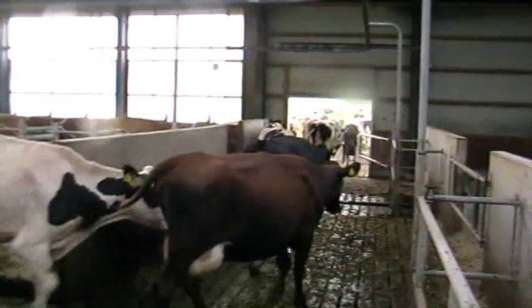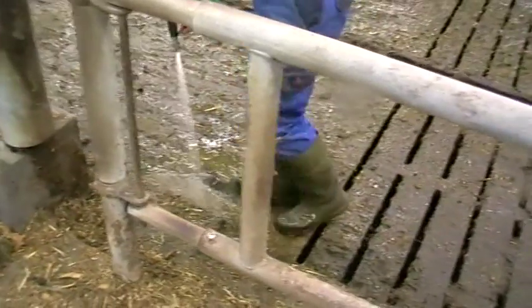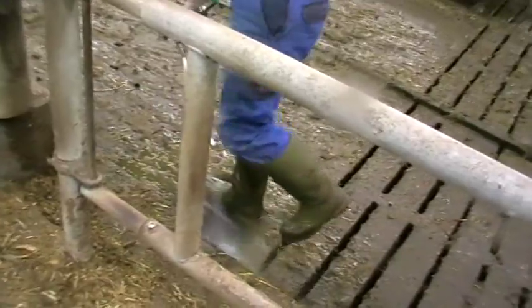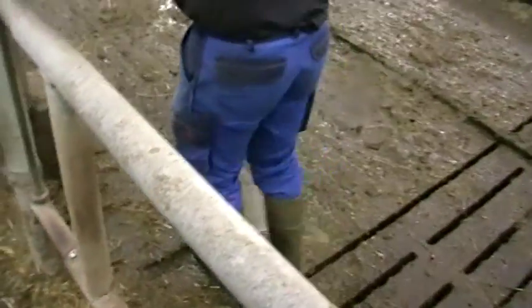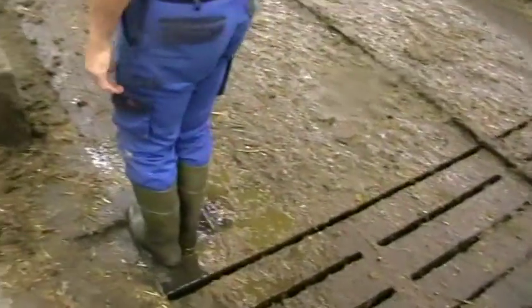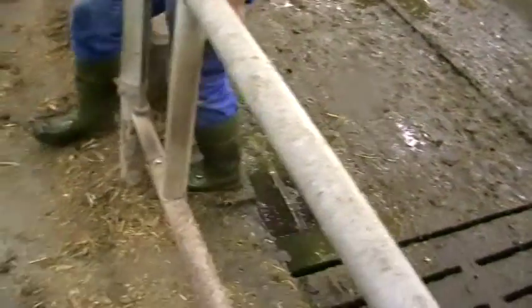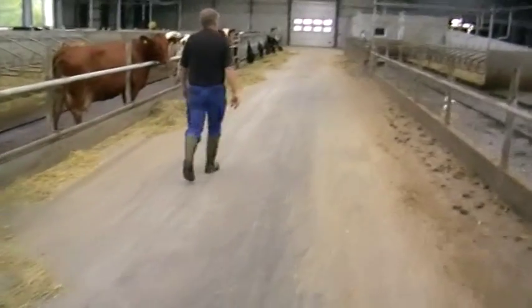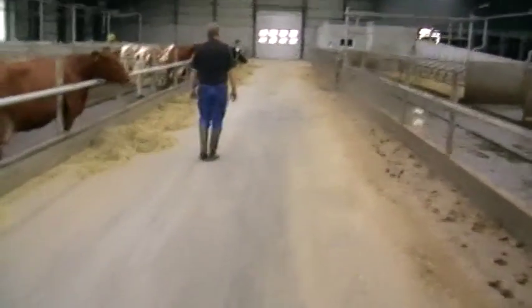Right. When everything is finished, the farmer had been chasing the cows out. Of course, there are some manure things there, and on each side is a pipe with a hose in it, and the gumboots are cleaned before it comes back out here. There's a number of these pipes, I've seen them. So, we have finished here in the morning.